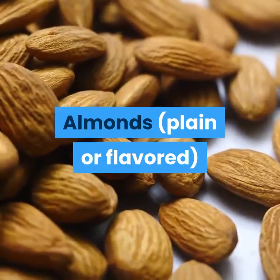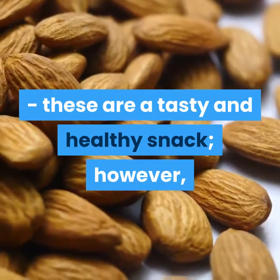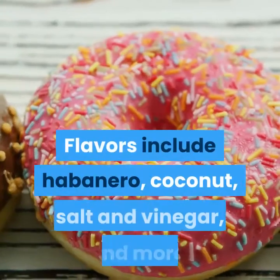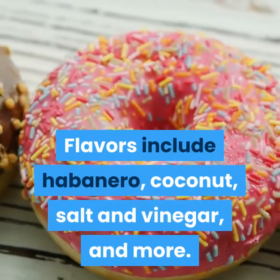Almonds, plain or flavored, these are a tasty and healthy snack, however, be sure to count them as you eat, because the carbs do add up. Flavors include habanero, coconut, salt and vinegar, and more.